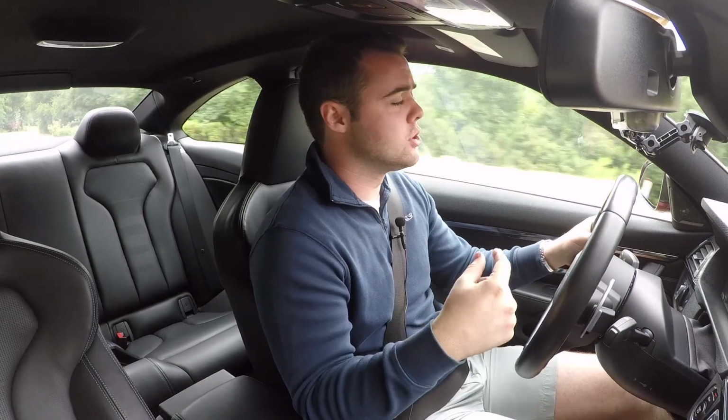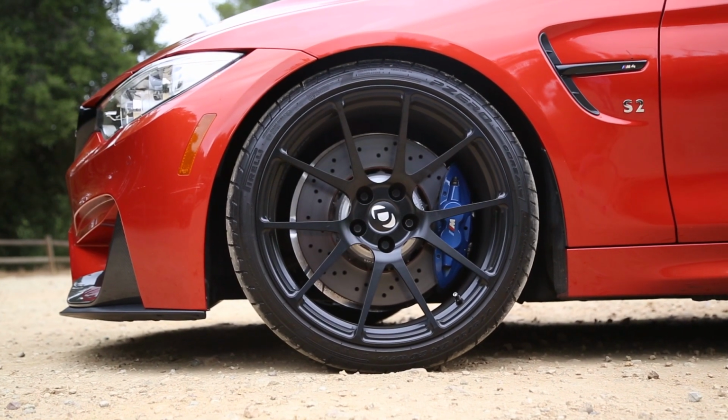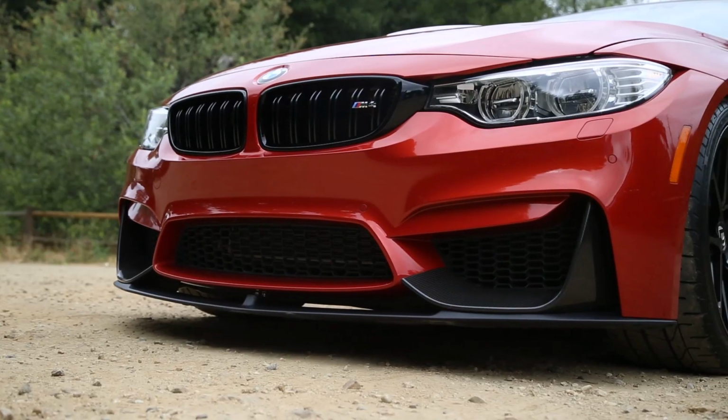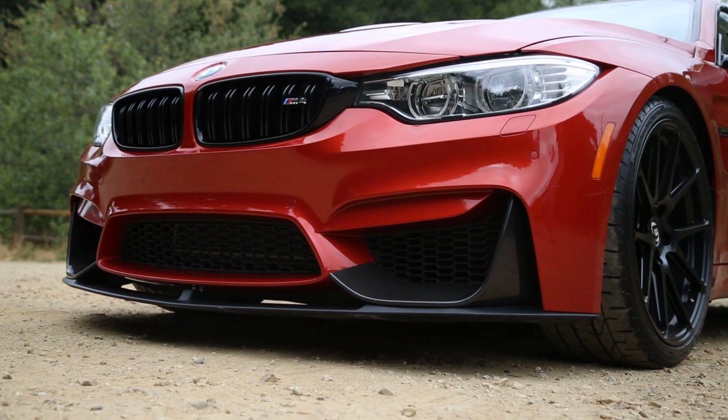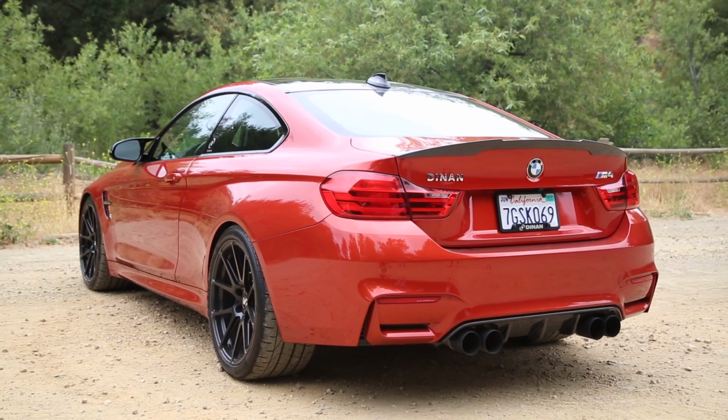This specific car is Dinan's Stage 2 package. This car is also equipped with Dinan's performance coilover system. It's only $1,200, which actually is a pretty good deal for what you're getting. It also is height adjustable, so you can lower the front up to an inch, you can lower the rear up to an inch and a half, and you've got 50% stiffer springs in the front and 10% stiffer in the rear. That very much reduces body roll and makes the M4 feel a lot more capable, a lot more planted on the road. We've also got new Dinan wheels that are equipped with Pirelli Corsa tires. Man, do those grip hard.